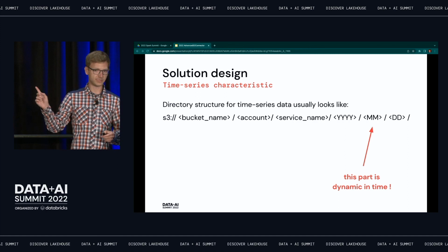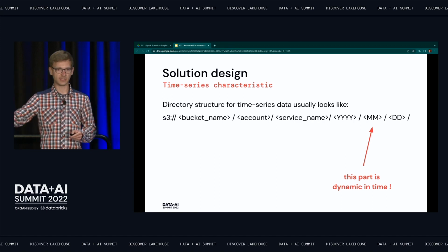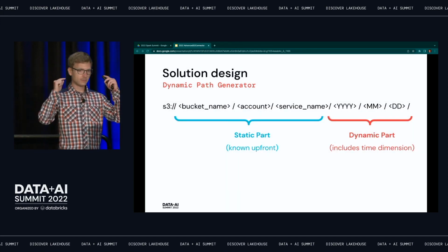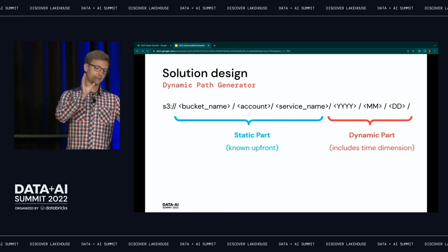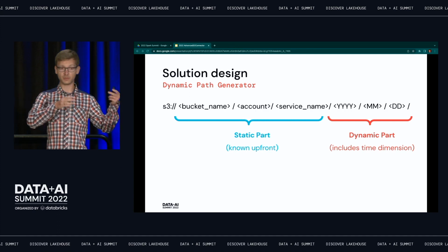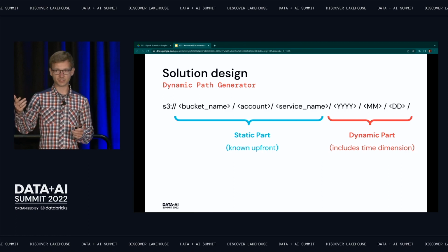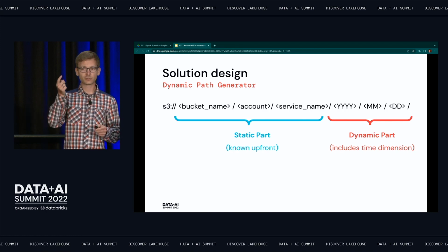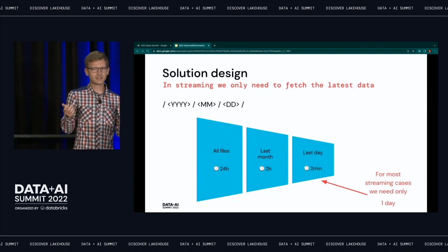As you may have already noticed, this part about time is dynamic. That means it changes when new data comes in the next day or so. So then we had an idea: we know our paths. There is a part that is static, the metadata known upfront, and the dynamic part about the time dimension, but still we know how it should look. So basically we can generate it. And you can ask, why?